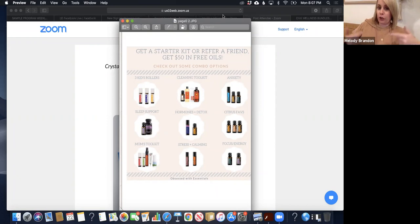So reach out to your current customers that are loving the oils, send them this graphic and say, hey, if you have any friends and family that think they want to get started, this is the best month to get started. They could get all of these On Guard products for free with a qualifying kit. If it's a smaller kit, no worries. They can still get $50 in free oils of their choice. And so can you for each person that you send my way that gets started.